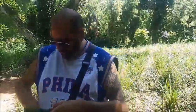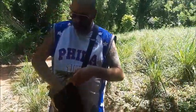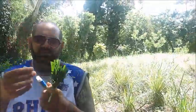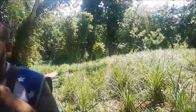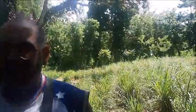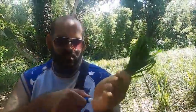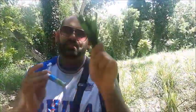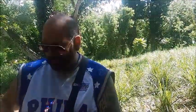Aromas. Let's see if I have some. I think I do. Let's do a smell test. Aromas, lemongrass. Similar. So Aromas, insect repellent, lemongrass, very, very similar. The only difference really is this smells fresher, which I think it should. And the oil is much more concentrated.